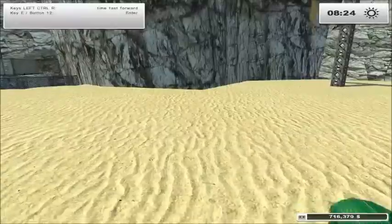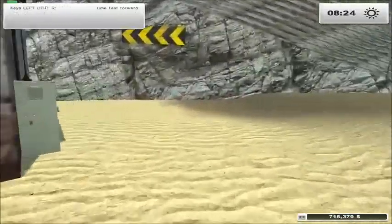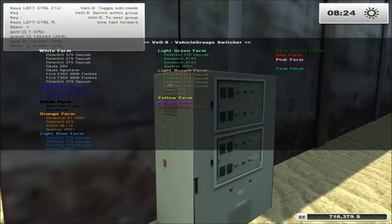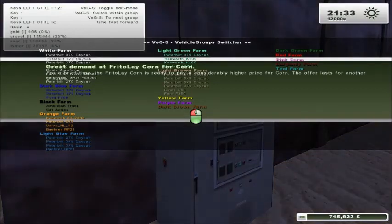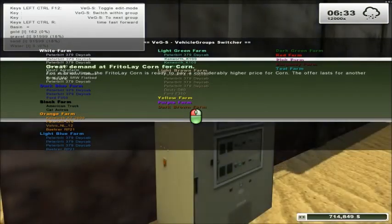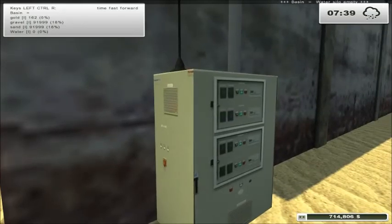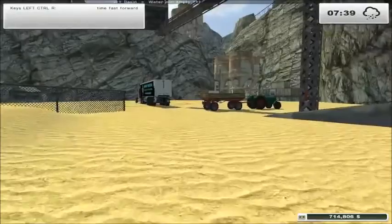I am going to go over to the gauges here and let's see how the gold business is going. We have 1 gold so far. Let's fast forward a day and see how much gold we get out of this. Here we are. We ran out of water. We still have plenty of sand and gravel in there, but it created 162 gold for that load of water. If we wanted to get more gold sifted out, we'd have to get more water.